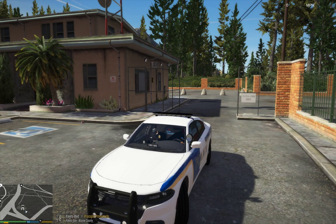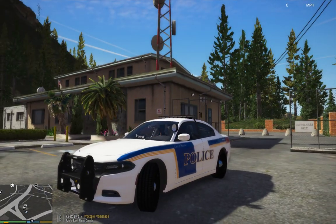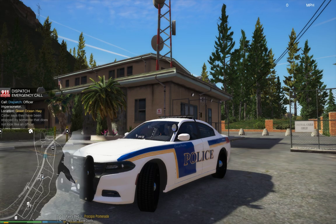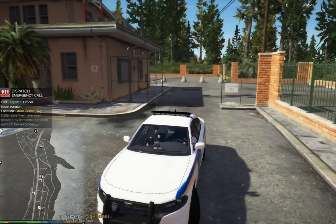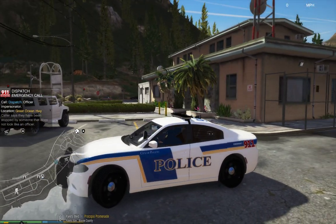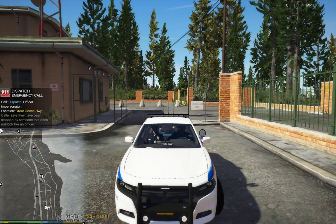So today, guys, we're gonna be doing some more back-to-back videos. We're gonna be using the 2015 Charger for Toledo Bay PD. Now this Charger, we've got an 11351 on Great Ocean Highway. This Charger is the one that is in Brad M's State Trooper pack. A lot of you have seen this Charger.